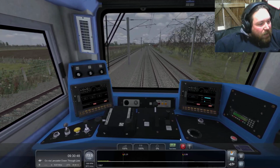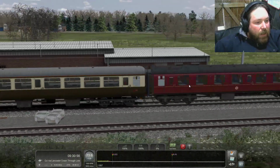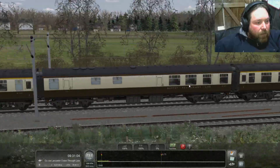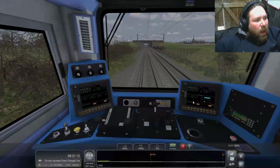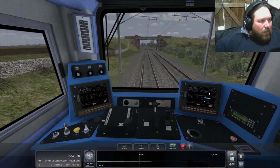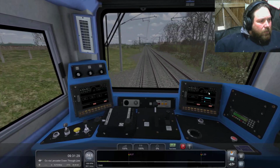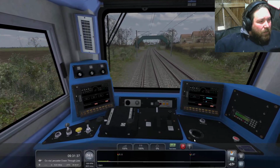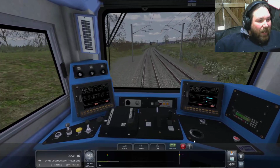So I'm guessing, with this being a 66 and a 70, that this set of coaches would have had a generator set on it somewhere. I don't know if any of those were modelled in the Mark 1 pack, were they? I know there are some genset ones that kick about, a Mark 2 one and a Mark 1 set that have got ECS generators. I suppose if it's summer, they might not have needed it. But we've already discussed this isn't summer, so I don't know. If you guys know, again, let me know.